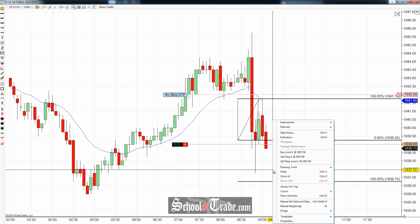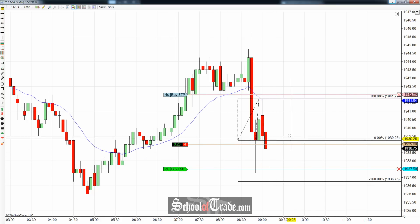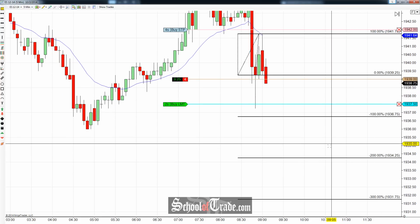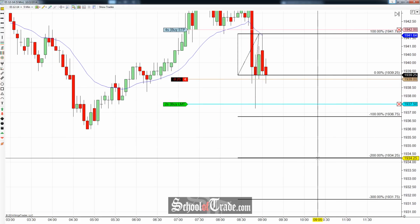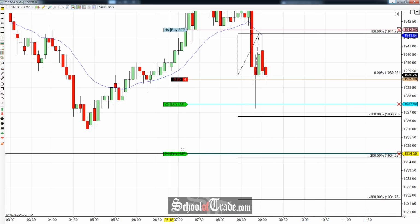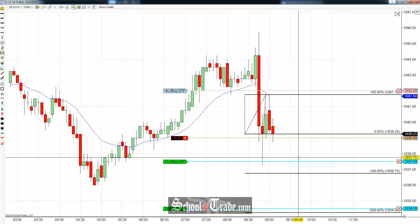So my first target's got to be at 37.5, just before we get to that swing low. I don't want to risk tagging that swing low, double bottoming, and then all of a sudden shooting right up. The second target though can go all the way down here at 34. 34 quarter, 34.50, somewhere around that area. We'll leave it at 34.5 right now, and we'll see what price wants to do here.